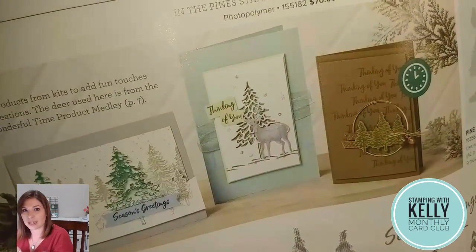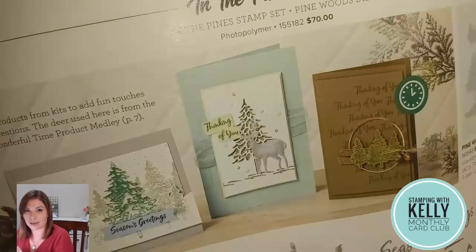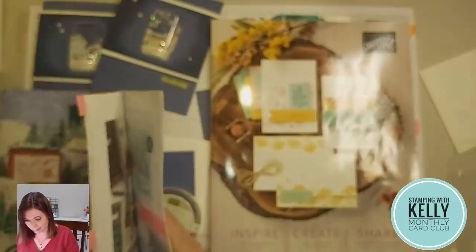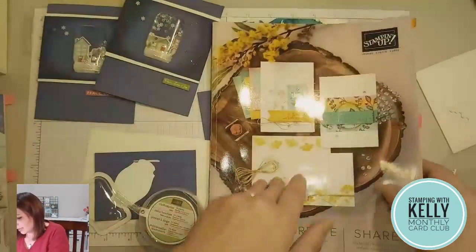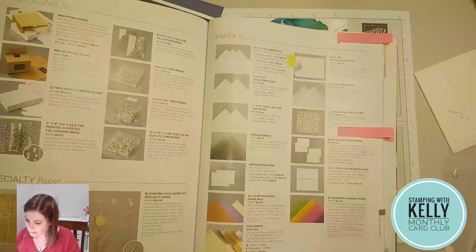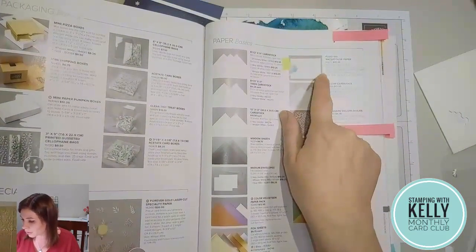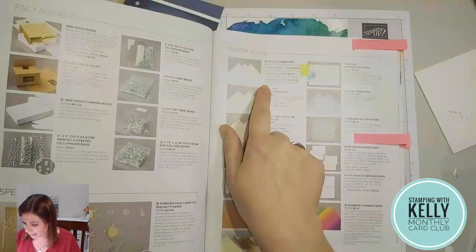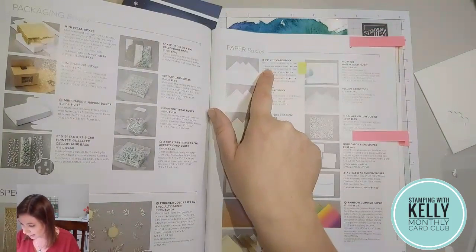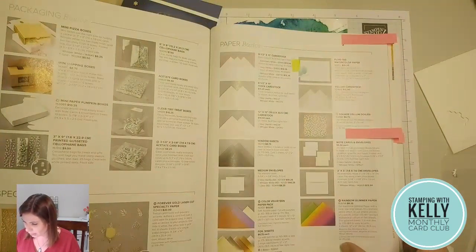And I was going to show you this card here, which actually showcases that special tree that I was saying gets cut out, and then you can put a piece of something behind it, right? Whether it's glimmer something, foil something, maybe a piece of designer series paper. Also on that card, we were using a couple things from our annual catalog, and these are the ones that are on sale, right? We've got our Fluid 100 watercolor paper that you could use. The one that we did use tonight is our shimmery white cardstock. So also on page 153, kind of hidden there, but that shimmery white cardstock is going to be perfect for watercoloring on top of it.